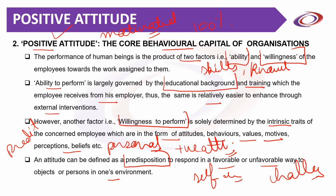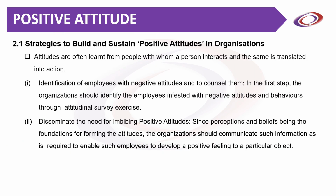Thus, people who have a positive attitude will also have a high willingness to work. Both of these factors are there. Thus, it is very important to build a positive attitude. Now, how can we sustain positive attitudes in the organizations? Managers can use some strategies to build and sustain positive attitudes in organizations.